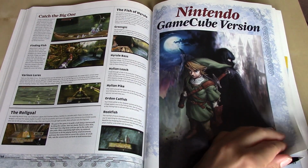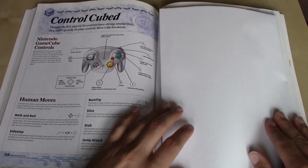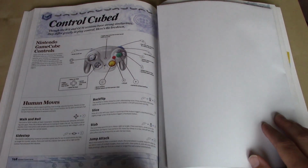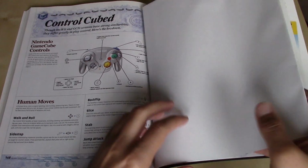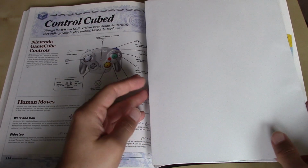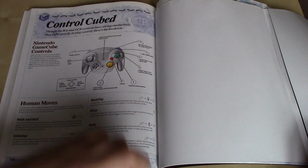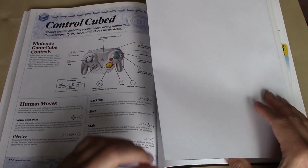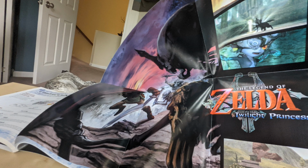Let's see what they have to say about the Nintendo GameCube. So you've got your control cubed, showing you how the buttons were mapped on the GameCube controller. And this is the poster here that again is held in the guide by 2 points of perforation here. So unfortunately it's impossible to completely open it up and show you. But I'll do my best here with this photograph.